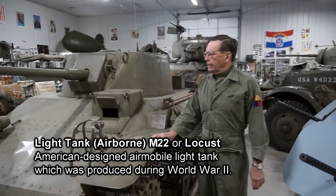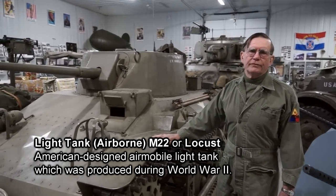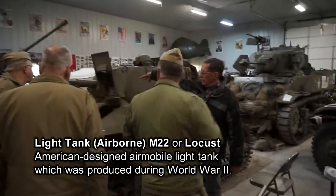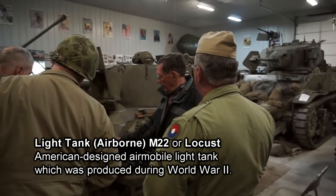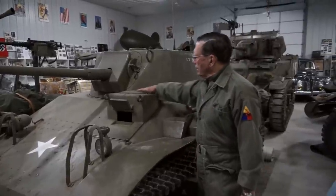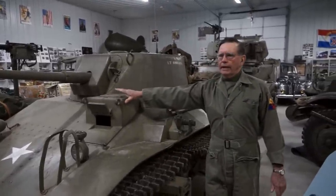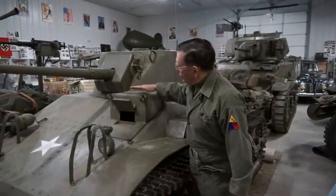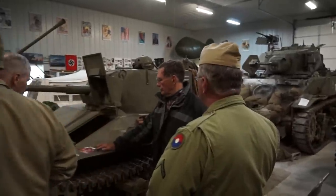This is a very rare tank. There's only about 30 to 40 of them left in the world. We made the turret and the 37 cannon, and it was really beat up, but at least we had the hull and the tracks together. This has been restored to an early version type turret and also an early version type driver's hatch. Where did you find this? This was in a farmer's field.